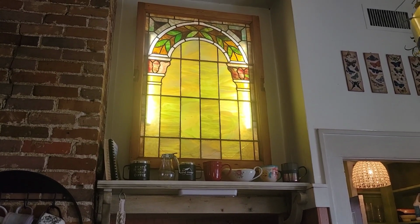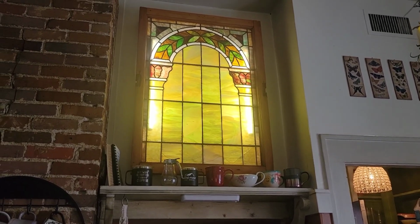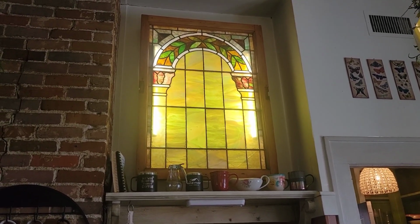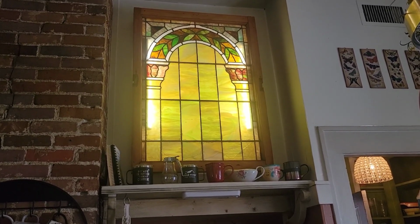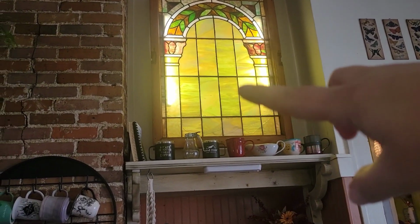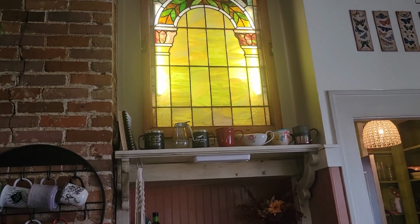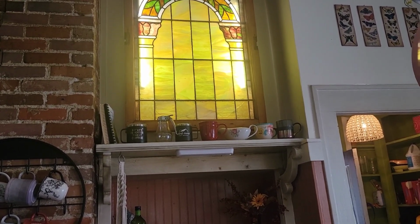So somebody loved that window, and I'm glad they did, and I'm glad they put all the effort into it because they actually made a box frame and they installed the light fixtures inside, and they ran a power outlet right here behind it from the room behind. So it has a dedicated outlet and you just plug it in.